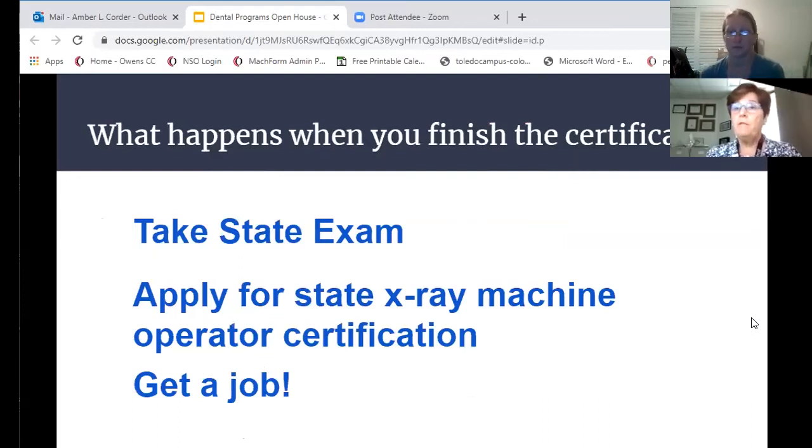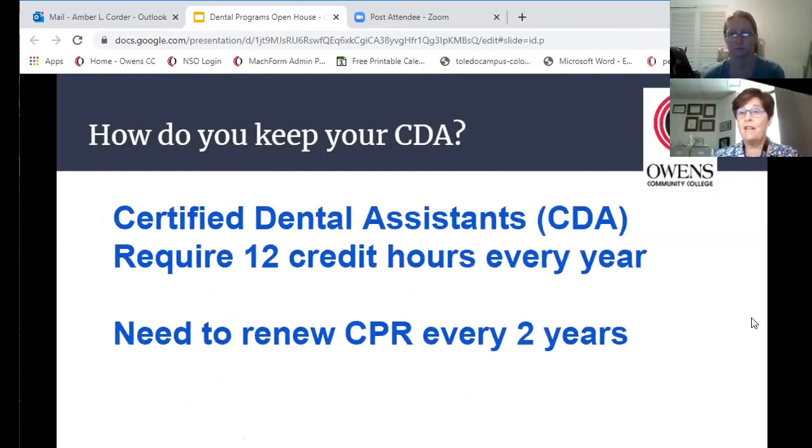So what happens when you finish your certificate? You take a state exam. You apply for your state X-ray machine operator certification, and we give you all that paperwork and help you work through that, and then you get a job. And like I said, most of our students are hired right to their practicum.